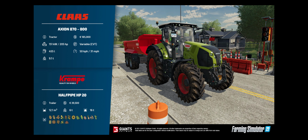Thank you, Farmer Brown. Now we have a Cramp Half Pipe HP20. It is a trailer. It covers 12.1 metres. It sells for 39,500. It weighs 6 ton unloaded and 16 ton when loaded. So this is an old mate we've had since what, 15, I believe. Might be new, but I don't think so. And look how much stuff it can hold. It's amazing. And you can get 10 ton of stuff in the back.